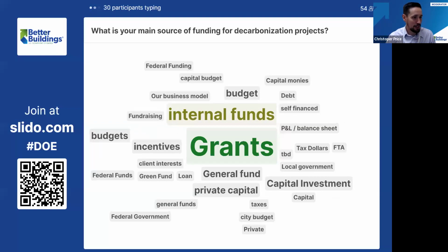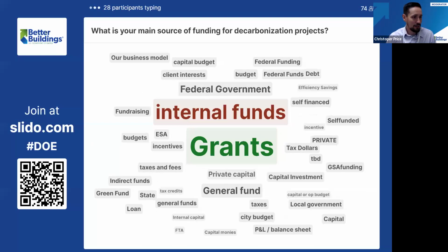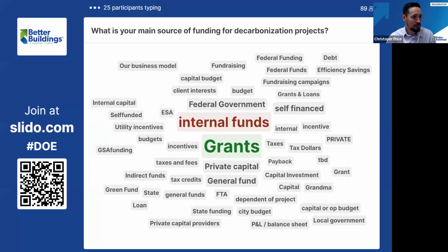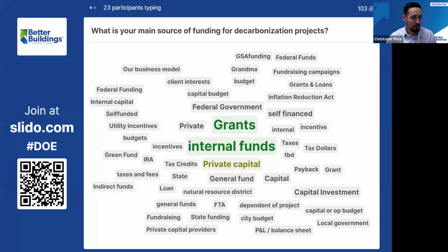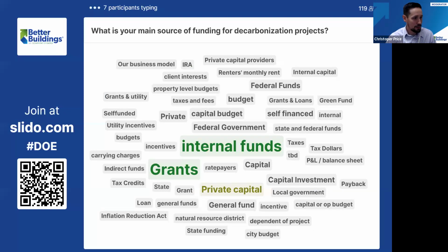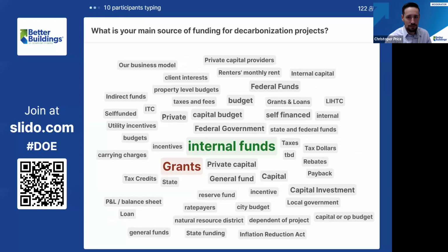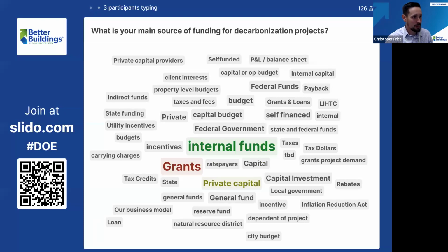So grants is definitely the largest. Internal funds is growing in here. Federal government, efficiency savings, green funds, grants and loans, self-financed. Right, we're starting to see grants, internal funds, private capital, federal government. Those seem to be the biggest ones that are growing out of this cloud here. Right, just a couple more people typing, and then we will move on to our topics.